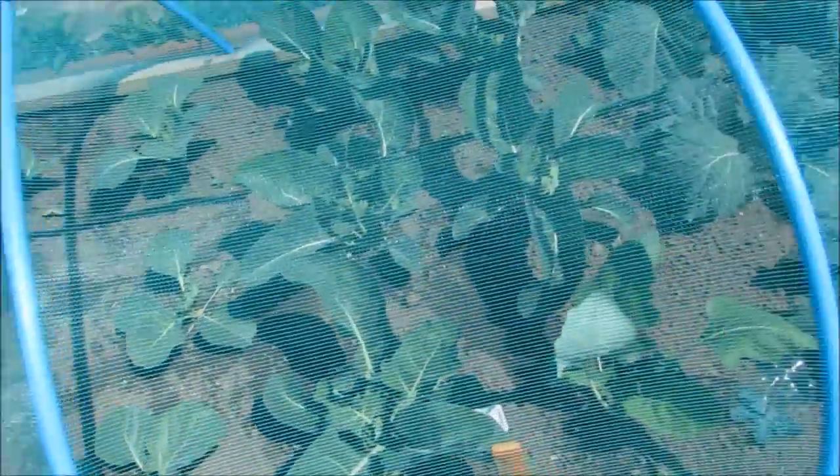And on this side, I've forgotten then what was in it. It's covering up the label. Oh, Savoy cabbage, that's right. Savoy cabbage, I remember now. They're all doing very well.